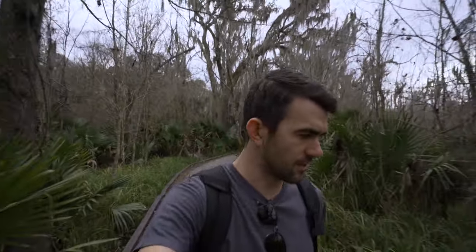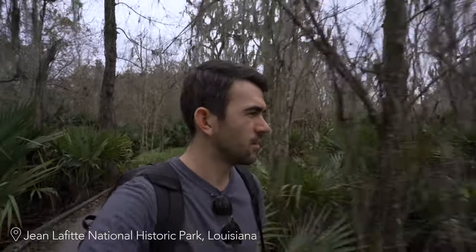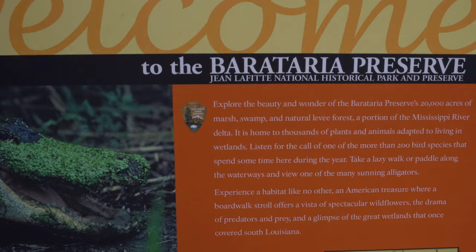The first stop is, I think it's called the Jean Lafitte National Historical Park and Preserve. Within that, there's the Barataria Nature Preserve. I think I'll put the name up here if that's wrong. There's some wildlife. Apparently someone saw a snake earlier. There's some alligators at the end, so excited to see what I can find.